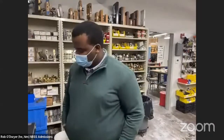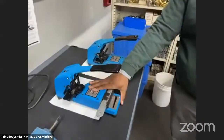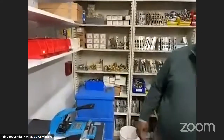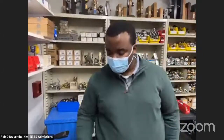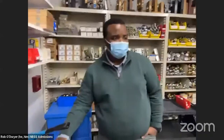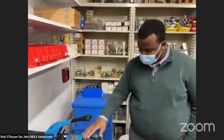That's great. So last machine, this is a punch machine for small format IC core. Small format IC is for Best or for Falcon. These are 6-pin or 7-pin cylinders, which are mostly commercial. And this punch is for Schlage only, where you can make a cut using the different Schlage bitting. This is a great machine.